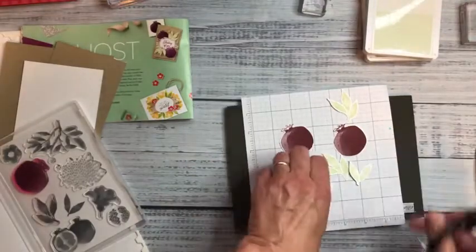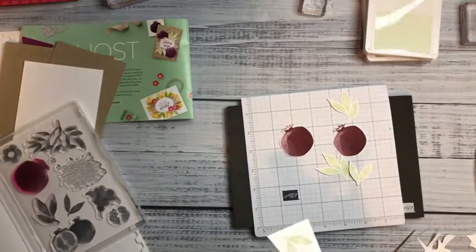All right, one more set of leaves, and then we can start putting this card together.